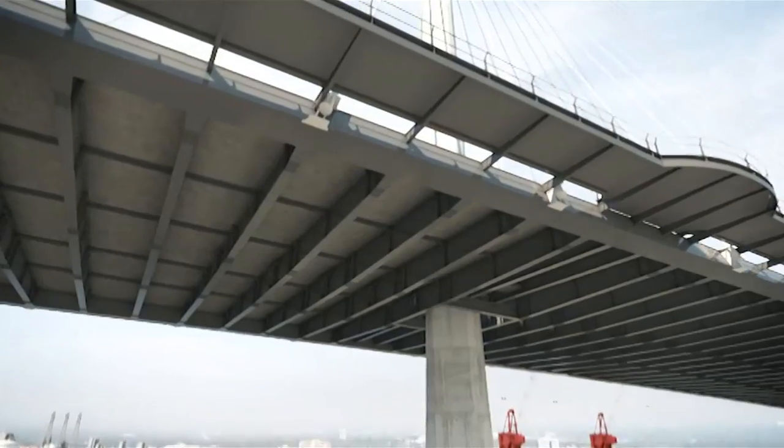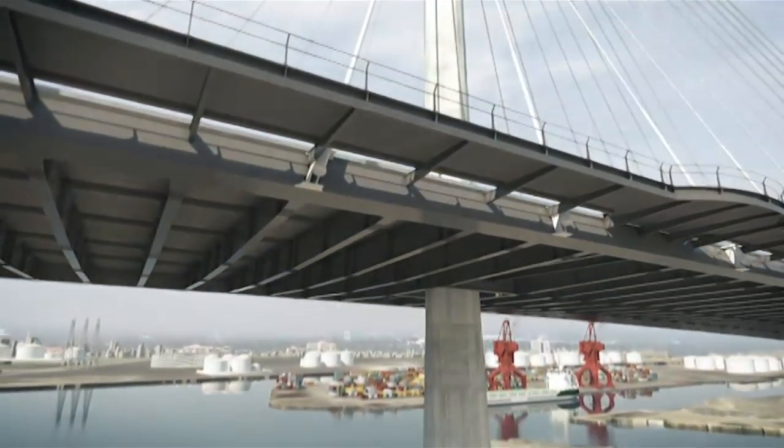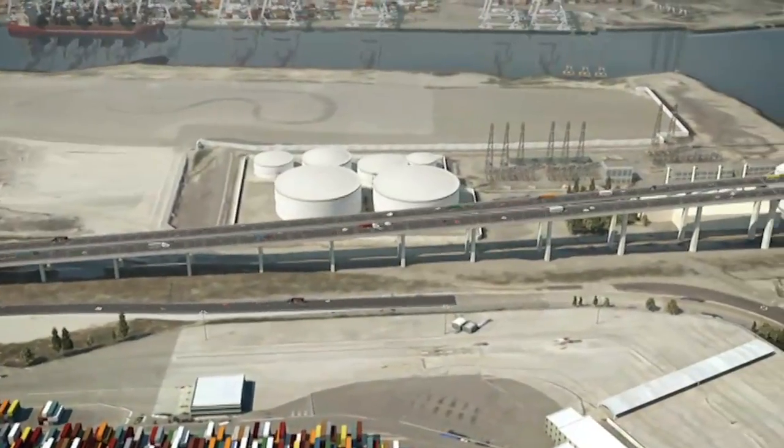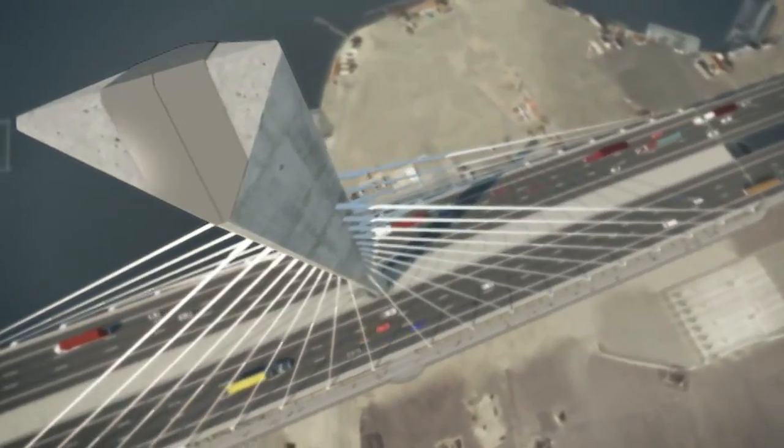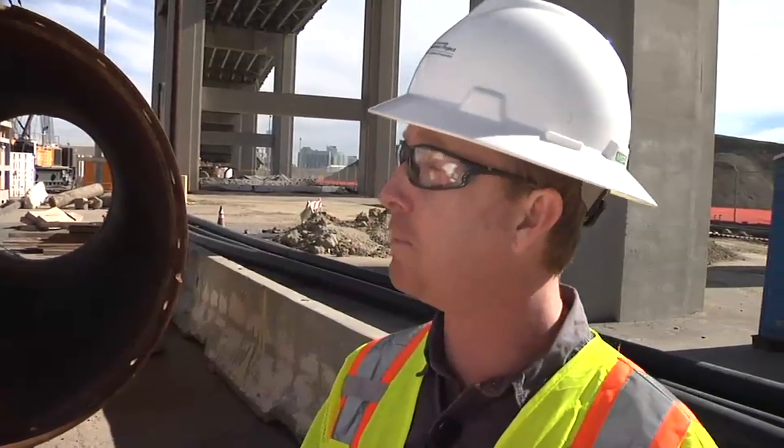It absolutely is. Picture 300 foundations that are going to support 70 columns and then finally 2 pillars reaching 515 feet into the sky. Some of those foundations are going to go as deep as 200 feet.